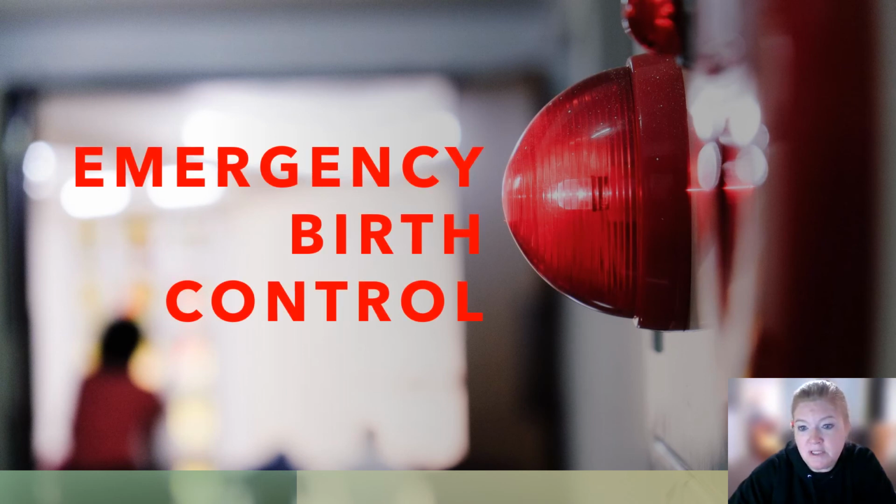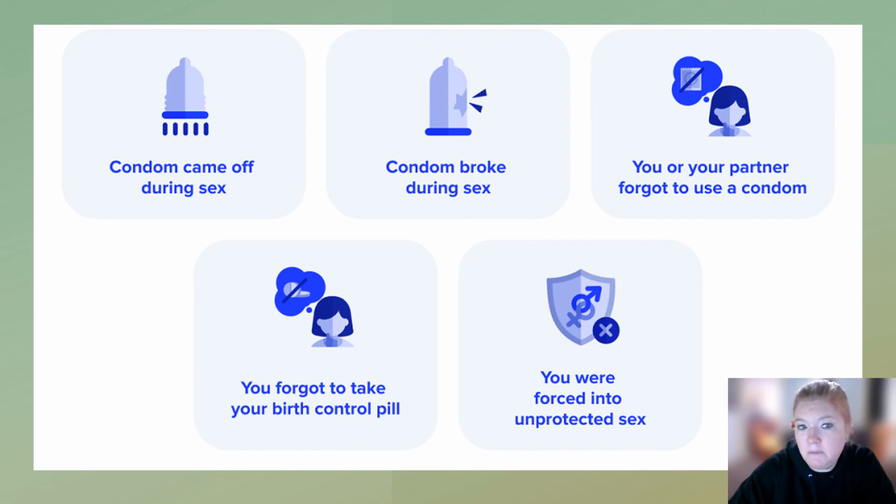There is also emergency birth control. Why might you want emergency birth control? Your birth control method failed, so the condom broke, the condom came off, or you forgot to use a condom. You forgot to take a birth control pill. You forgot to put in your diaphragm. You forgot to use the sponge. Whatever it is, you forgot to use it. Or there's a case that you were forced into having unprotected sex, so rape is involved. This is not an exclusive list, but these are some reasons that some people might choose an emergency contraception method.